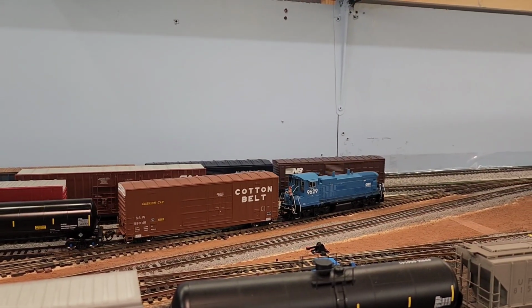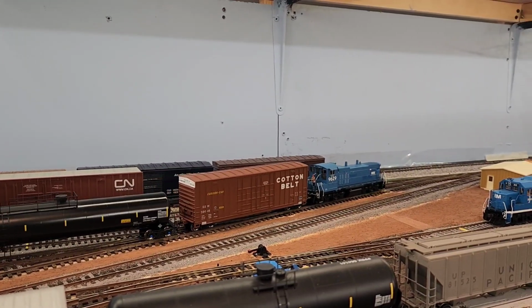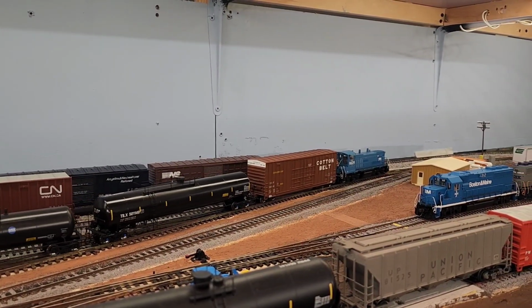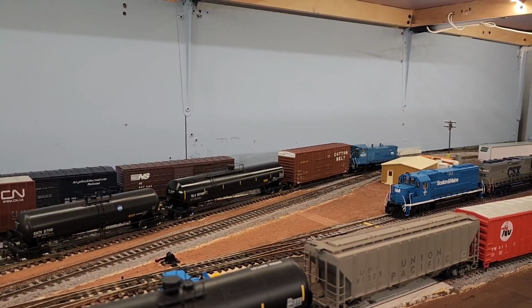So this locomotive is an Atlas locomotive with a quantum decoder in it, which is older school. To reset these decoders, there's like this magnetic little wand. First time I've ever had one of these. I got 2 of them.